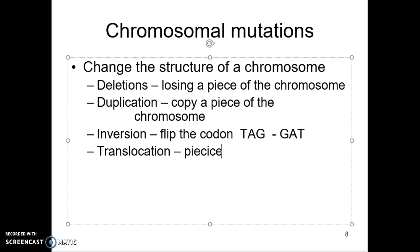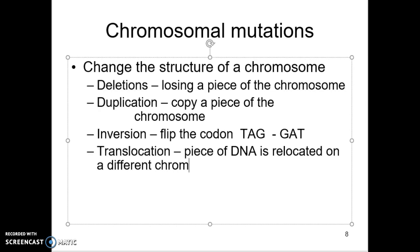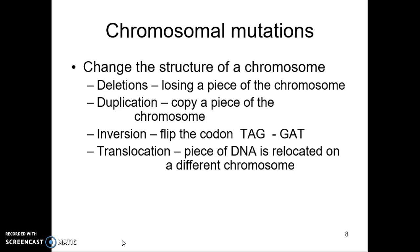Translocation is when a piece of DNA is relocated on a different chromosome. All right, now this is not the same as crossing over. Crossing over is you cross over with your buddy. Translocation is where you may have a chunk of information on chromosome 7, and for whatever reason, it gets flipped over to chromosome 15. It's not supposed to buddy up with 15. 7 buddies up with 7, 8 with 8, and so on. So pieces of information get flipped around and moved around. It's like taking a chapter out of your biology book and sticking it into your history book. That's translocation. It doesn't make sense.